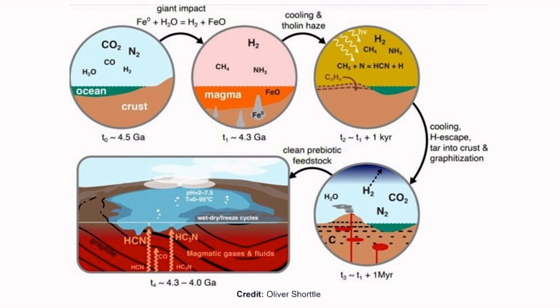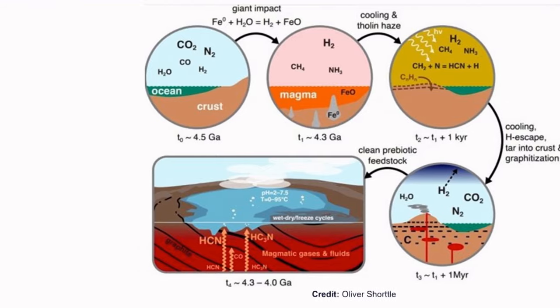What makes graphitization particularly exciting is its cleaning effect. Unlike other chemical processes that create a messy mix of products, graphitization produces these important molecules in a relatively clean environment. This simplicity is key, because life is thought to require ordered, less complex conditions to begin.